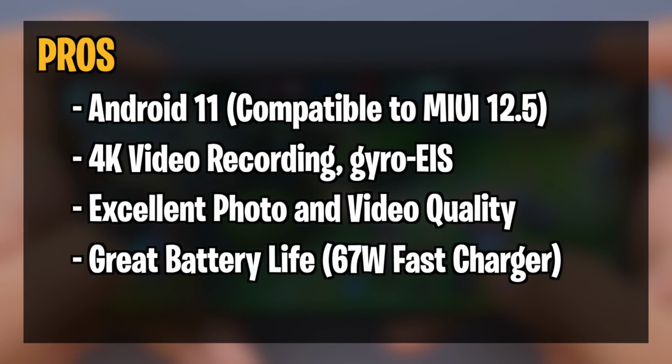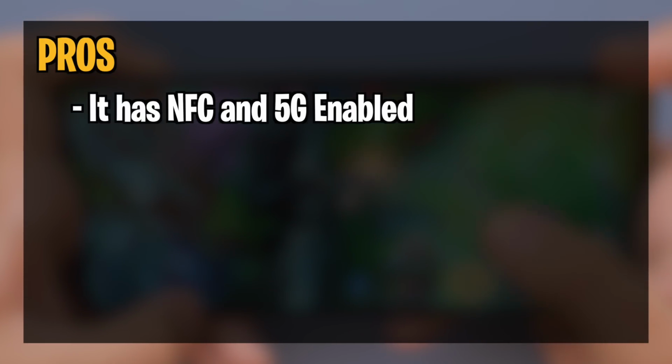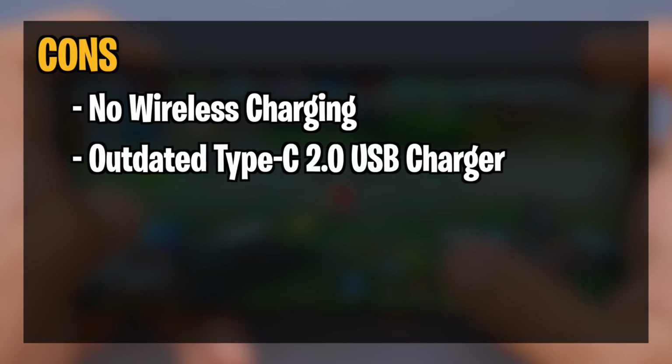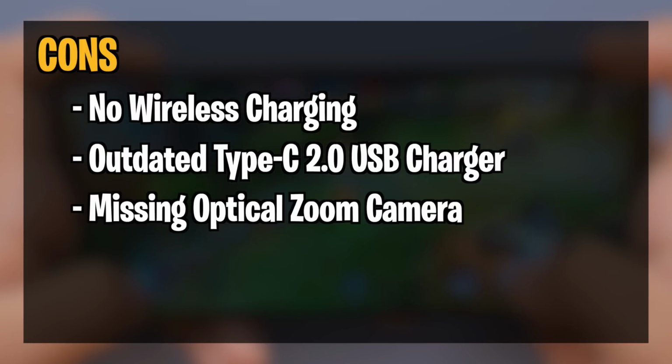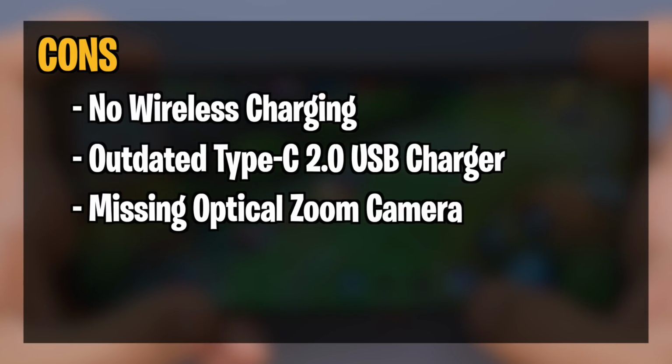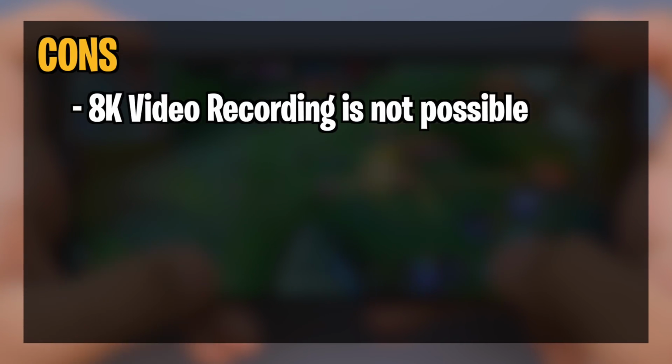Meron siyang great battery life. May kasama siyang 67 watts fast charger. And of course, meron siyang NFC and yung 5G niya is enabled. Now, let's talk about yung cons. Okay? So, wala siyang wireless charging. Outdated Type-C 2.0 USB charger kasi di ba may 3.0 na. So, an optical zoom camera is missing. There is no support for SD card and 8K video recording is not possible. Meron lang 8K video recording capability si Xiaomi 11T Pro. Okay? So, si 11T, wala.